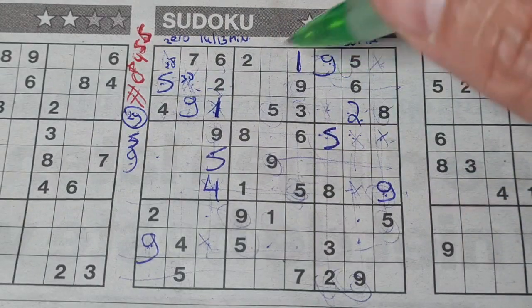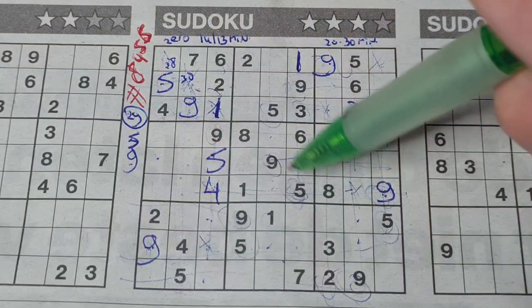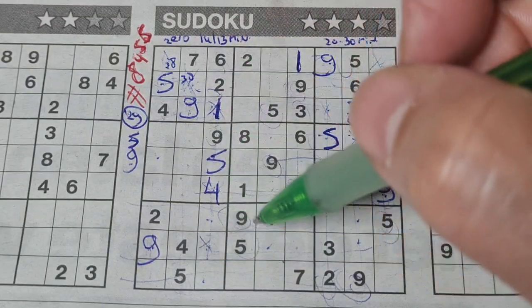Alright. These 3 missing numbers in the third column are the numbers, the 1, the 2, 3 is missing.